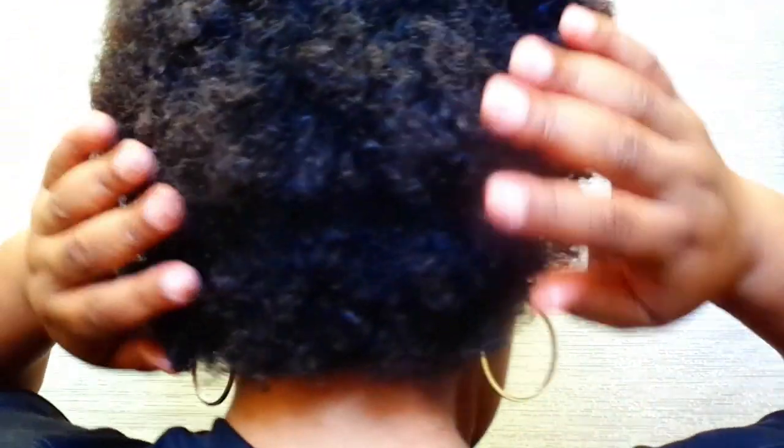Seriously, check it out. But I think I just did like a twist out in a protective style from the night before, and I'm gonna keep my hands out of it because it's working. But all I can say is God is so good.